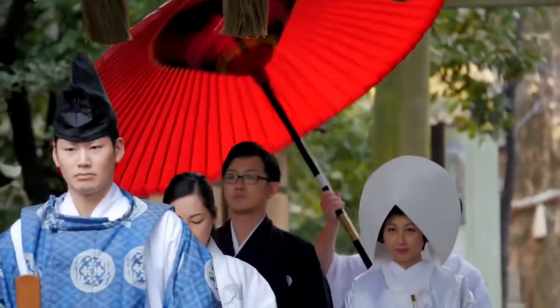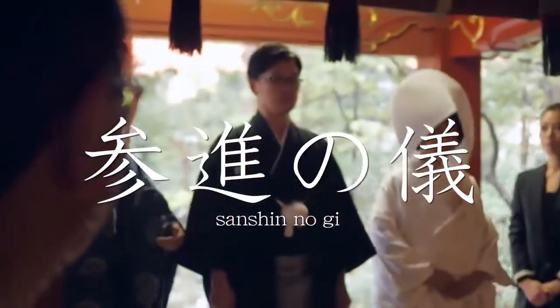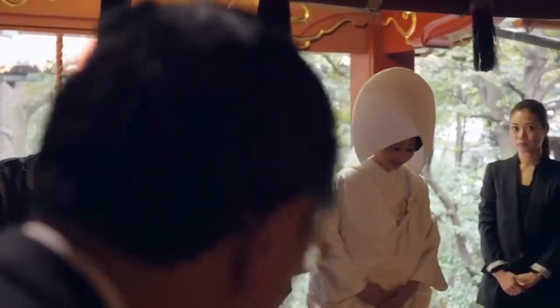The ceremony begins with the performance of ancient court music for the Sanshin no Gi, where the bride and groom are escorted to the pavilion by the shrine masters and maidens.